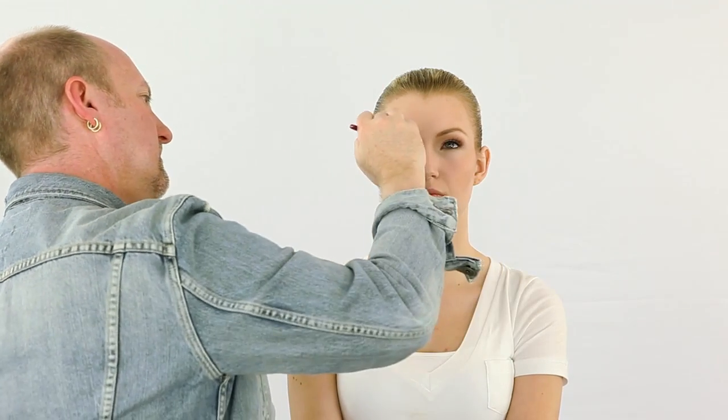I'm using my brush number 73 to bronze Katie with. Now, because of Katie's skin tone, I used a pink-based bronzer so that it would definitely not go too orange on her. And of course, a little bit along the side of the nose with my number 11 brush.